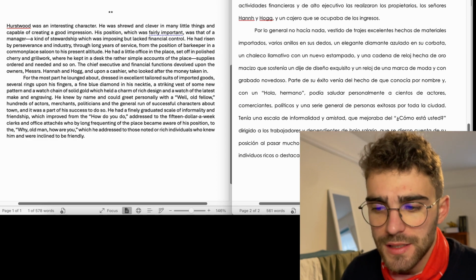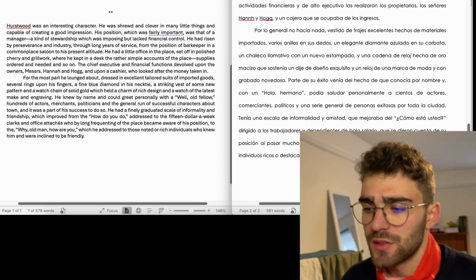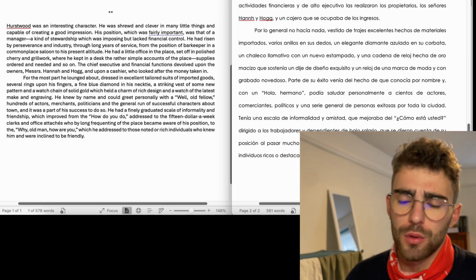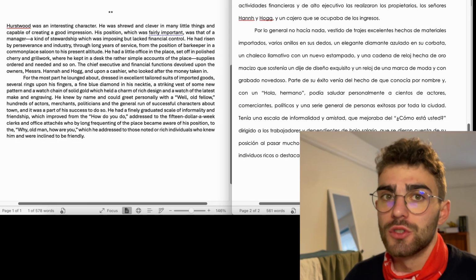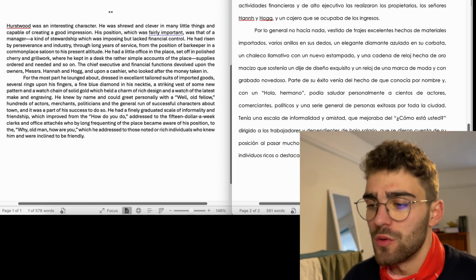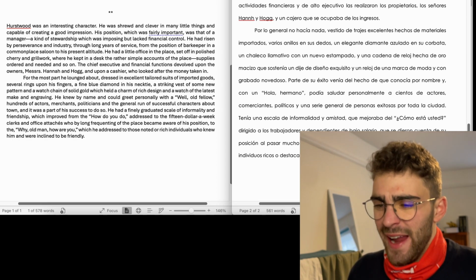Now, what I found hardest about this was a watch of the latest make and engraving. So is it latest make as in it's brand new? Is it latest make as in it's from a fashionable brand? Fashionable brand. Marca does mean brand. So I decided in the end to just assume and split that up from the engraving.